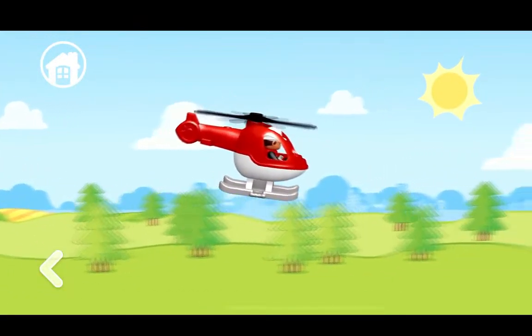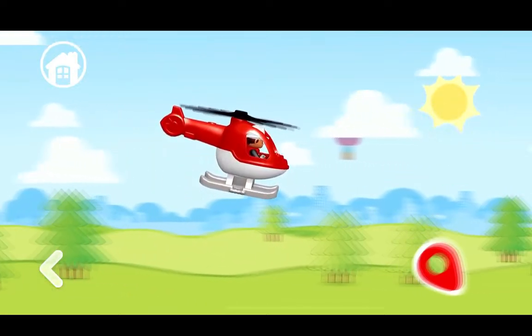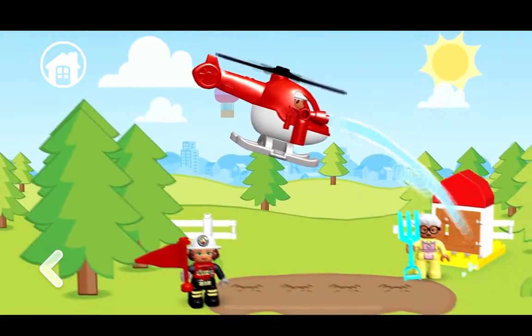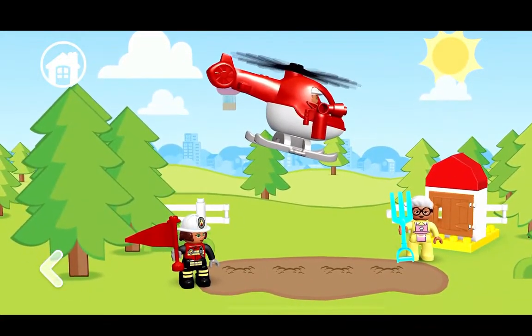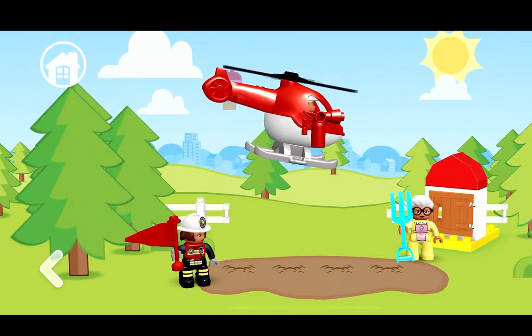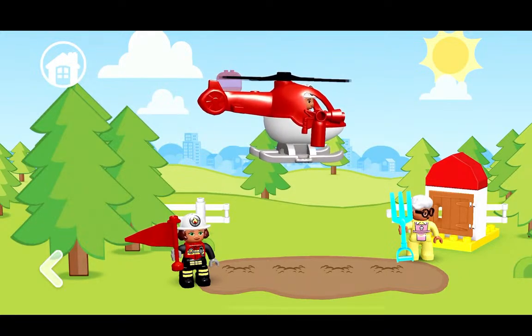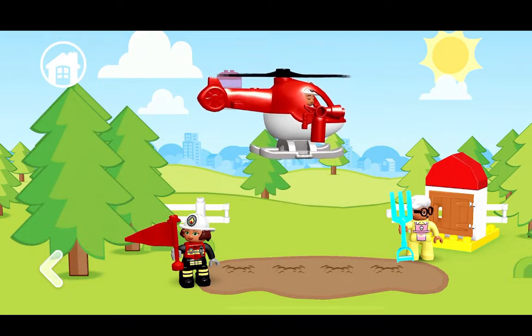Look. Oh, the one more point. Oh. What do we see there? There is a garden. And there isn't water at all. Let's help water the ground.